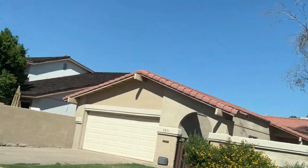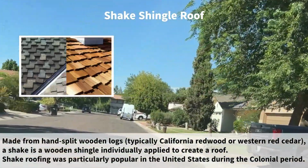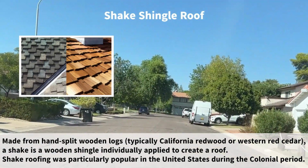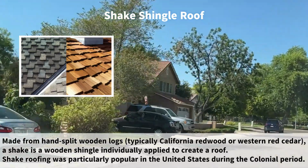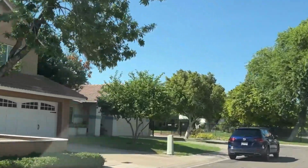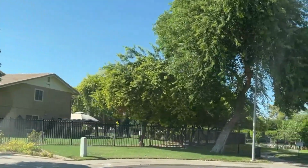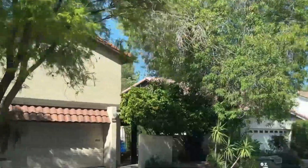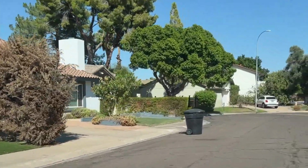You can see, shake shingles used to be the thing. Now, people have kind of gotten rid of those, but you'll still see a few homes with those. A lot of tile roofs, which is uncommon for Arizona anyway. But just some very nice homes. Like I said, most of them were built in the 80s, early 90s in this community.